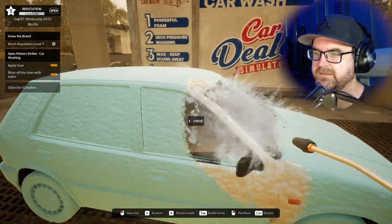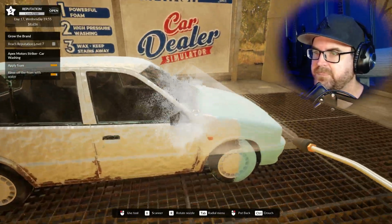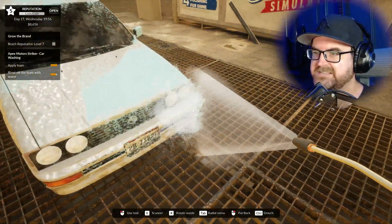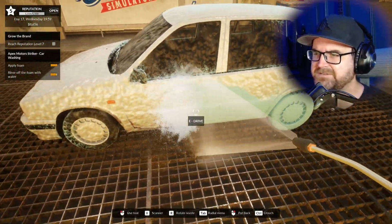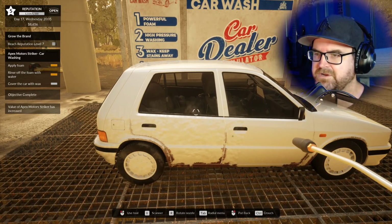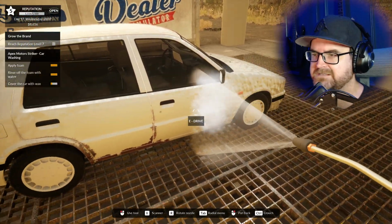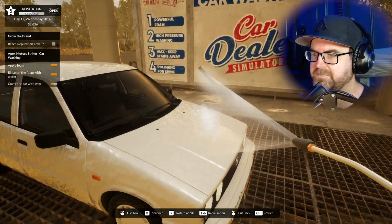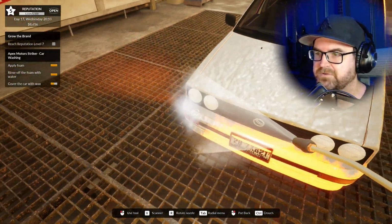All right. Let's get this rinsed off. It says to rinse off the foam with water. And then after that, we can try to wax it and polish it. I mean, I imagine you might want to do that after removing the rust, right? All right, let's try to wax now. And you can't really tell where the wax is going here. But as long as that bar is filling up, I guess we could hit X. Yeah, that actually works pretty good for this one.